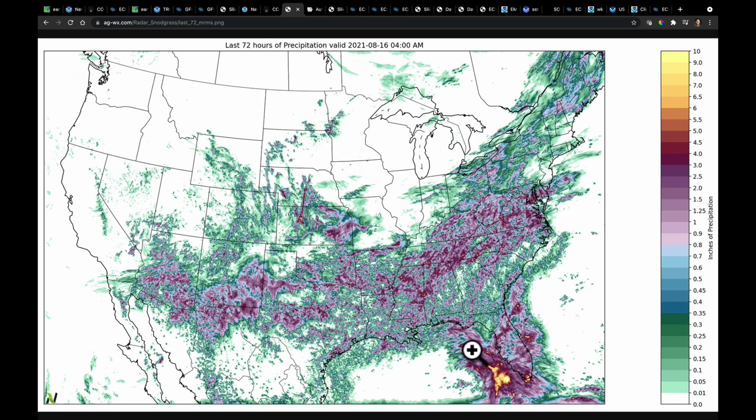And they're starting to see some of Fred, but we did have across a large area between a third of an inch, and some places even approaching well above an inch, an inch and a half, 2 inches of rainfall already before Fred gets here.